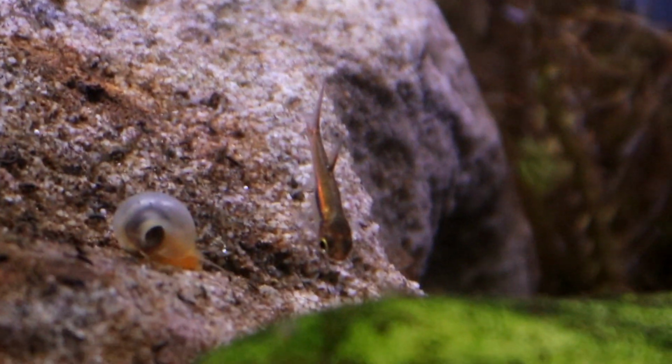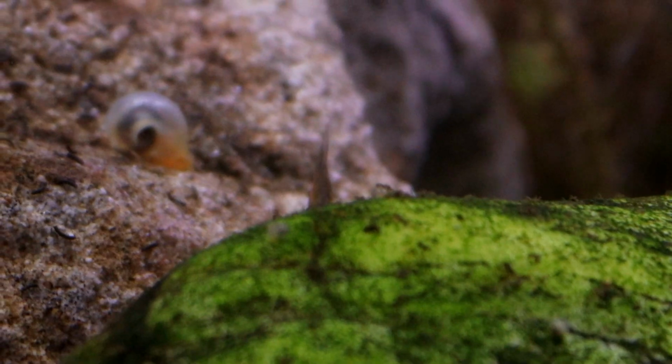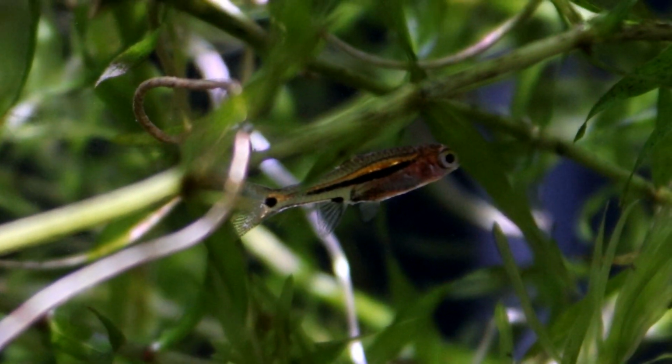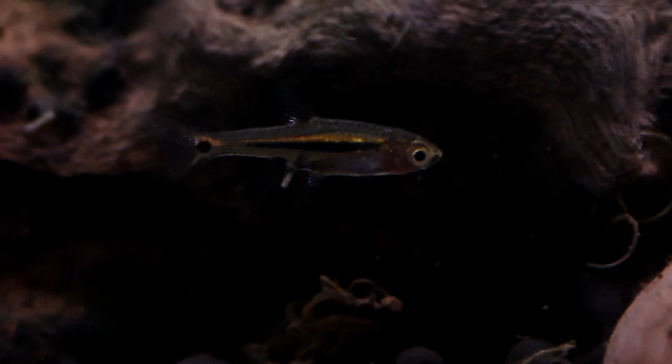Overall though, while these certainly aren't the easiest fish to keep and they do have very particular needs, and they can be a bit of a challenge to even find in the first place, they are well worth the effort if you have the space to give them their own dedicated home.